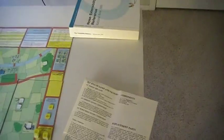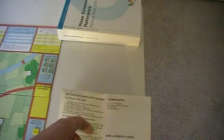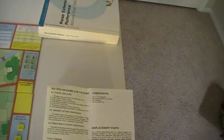Okay, ending the game. So the game can end in a number of different ways. If Robin Hood dies, well, the game's over and the sheriff wins. If King Richard dies, I think the game's over and the sheriff wins. I don't remember. Maybe not. But the game ends at that point.